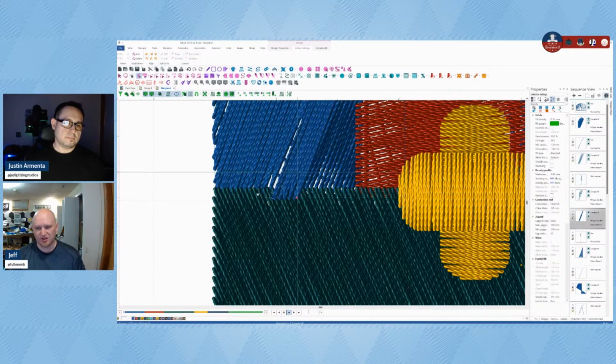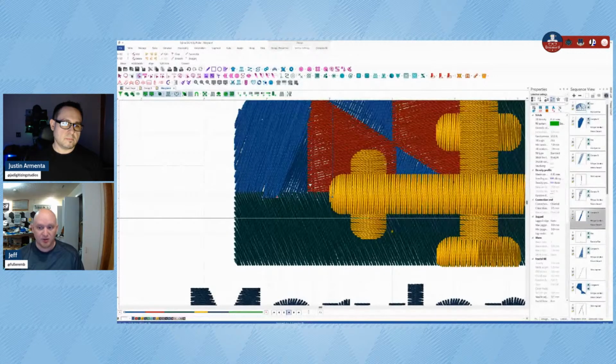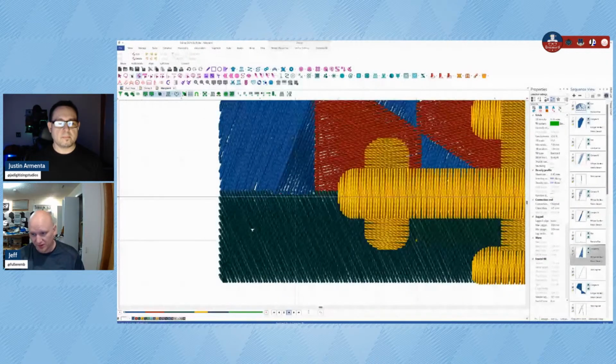And you can see this kind of generated a gap right there. So I'm going to grab this node and I'm just going to bring it over a little bit and hit G because I want to make sure that I'm not getting any gaps in there. And this is what Justin was talking about earlier when he talked about how you could get gaps. And this is how that works.